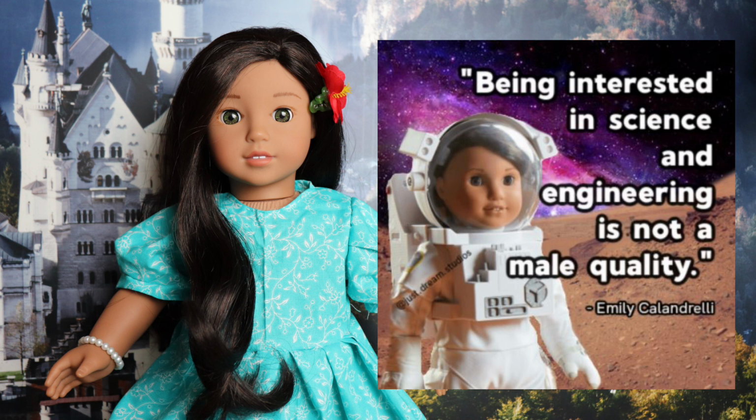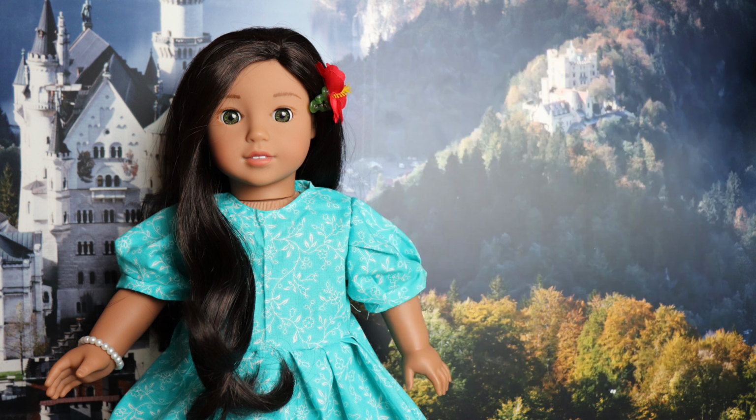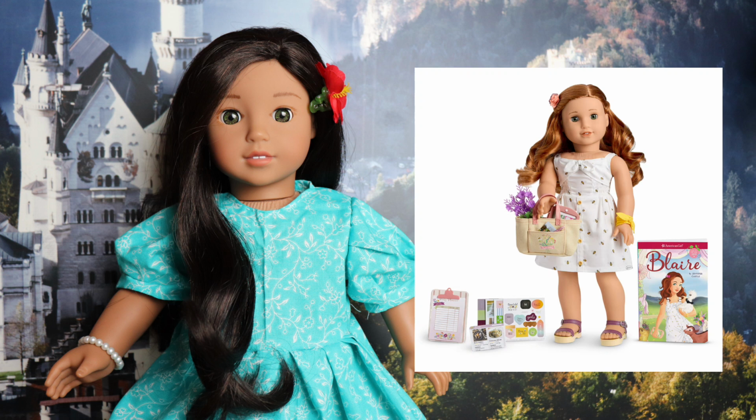So if Luciana came out when I was into American Girl, I probably would have bought some Luciana stuff just for my Mary Ellen doll. Number 7 is Blair. I just like Blair for the aesthetic. Her cottagecore, cute, farm, pastel, red hair. That's it. I think it's cute.